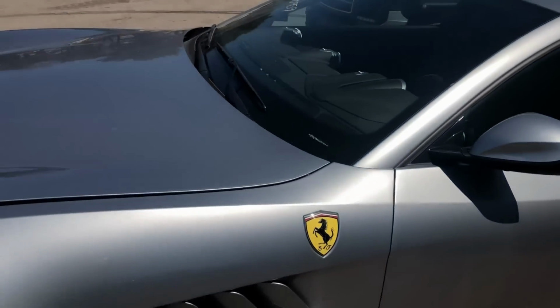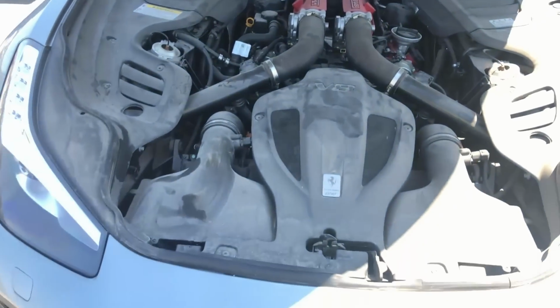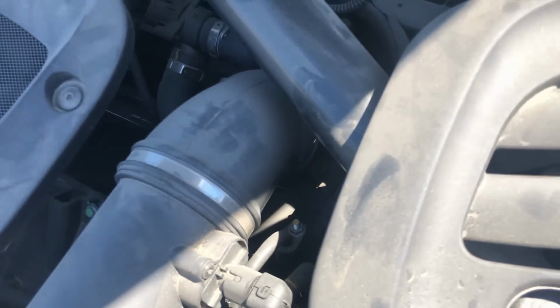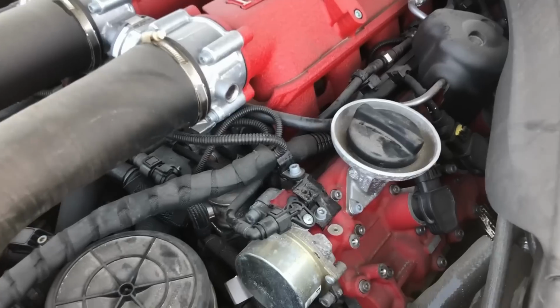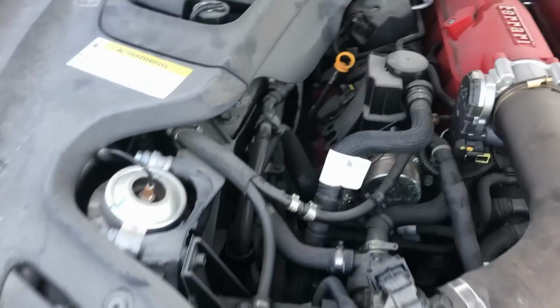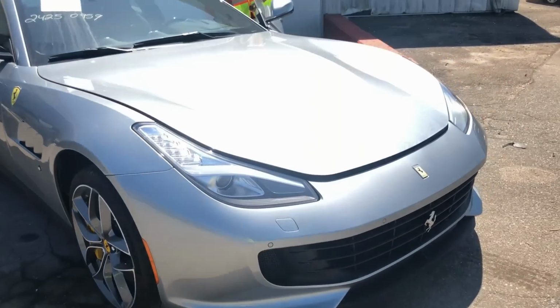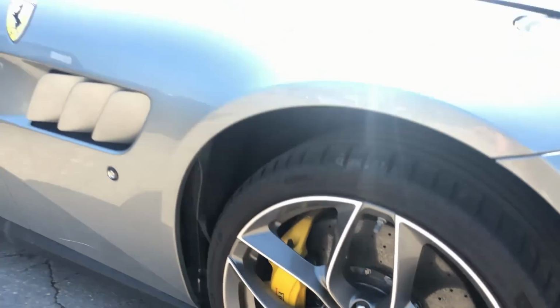Let's pop the hood. This car didn't sell yet. It's still for sale. And let's take a look under the hood. So under the hood, it's dusty, but I'm not seeing any missing parts. Everything's here. Oil cap, dipstick. Overall, super clean car. Even if the engine's bad, the parts alone are worth a lot. No scratches or anything. These headlights, the wheels, perfect car.